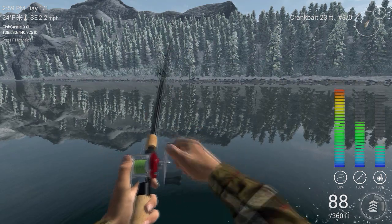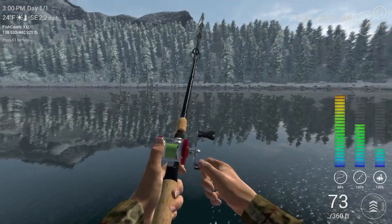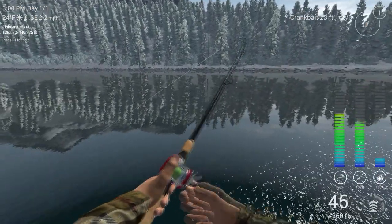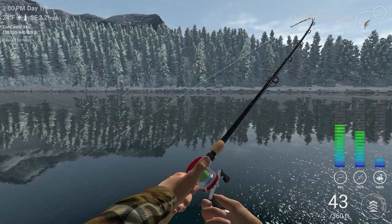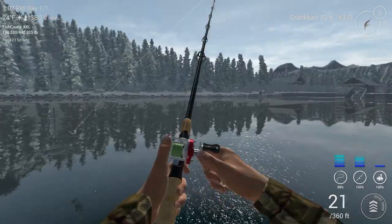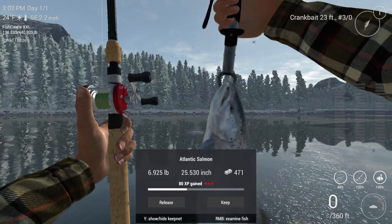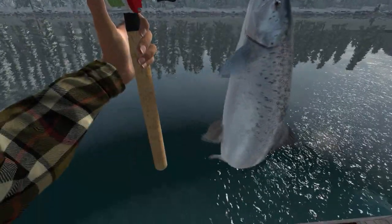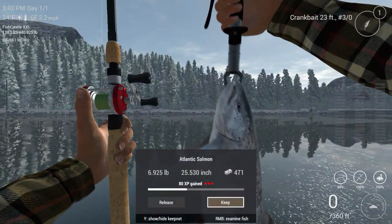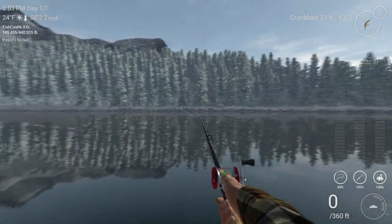Alright, I can go up a little bit. Go a little bit more, but that's about the extent of what I can do right there, guys. Not sure what we got here, but he is giving us a bit of a fight. There we go. And it's an Atlantic salmon. Very nice. So let's keep that. Looks like they like that crankbait, about 23'3".